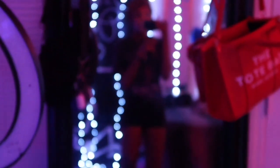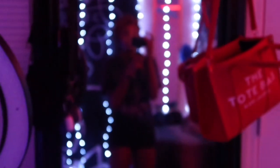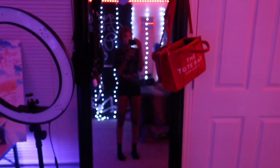Like, I didn't even know what else y'all wanted to see, because it's not really that much to show. It's not gonna focus. Okay, but yeah, so that's my room, my happy place.